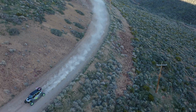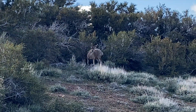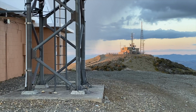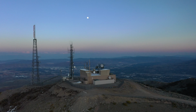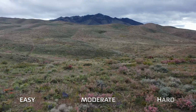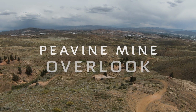At higher elevations, fortunate hikers may be lucky enough to spot some of the diverse wildlife that lives in the area, including members of a large mule deer herd. Despite the plethora of communication equipment that litters the twin summits, the view from the top is absolutely stunning, particularly at sunset. So come join me as I count down my top choices for the 3 levels of Peavine Mountain. Starting with Level 1, an easy hike to Peavine Mine Overlook.